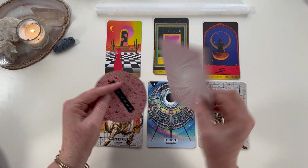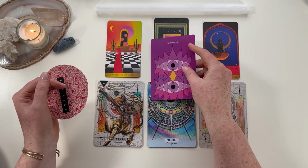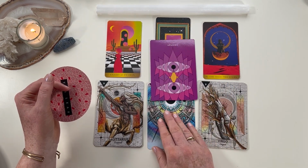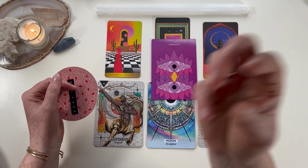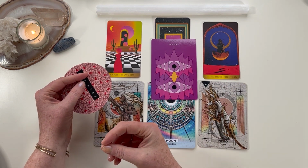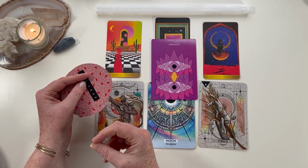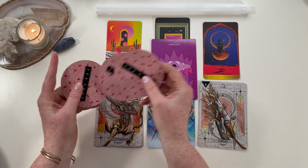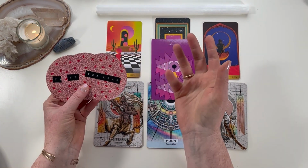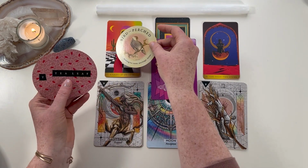Okay, let's look at your oracle cards. Yeah, Sahasrara, which is the crown chakra, beautiful. So a lot of divine messages coming in, a lot of spiritual protection as well. And then you guys got 3 tea leaf cards. I usually do 2, but 3 came out, and I just decided to take them all.